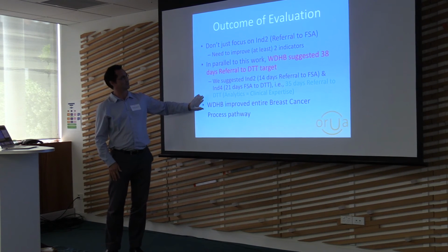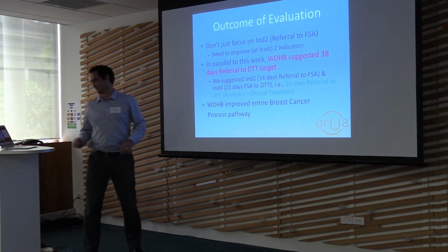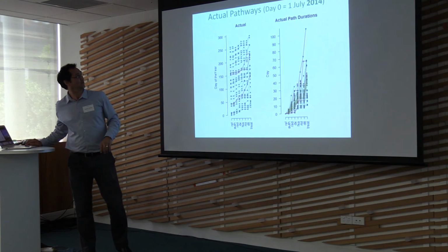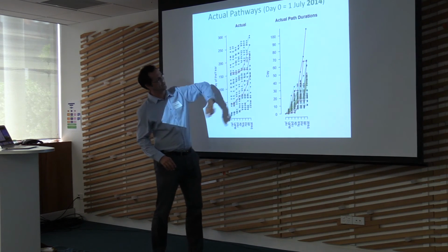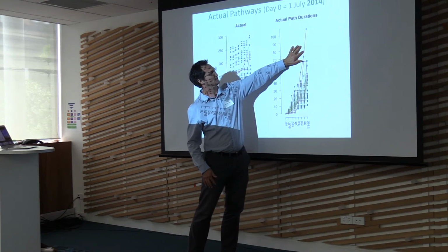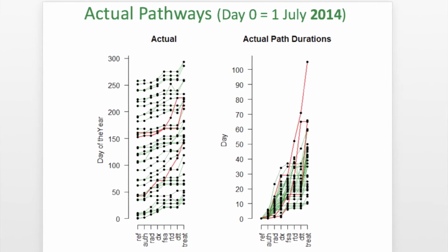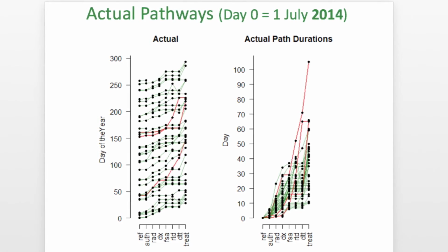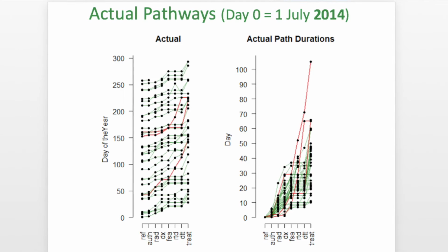Waitemata DHB subsequently to our first analysis improved the breast cancer pathway, and now what it looked like from in 2014 was this, so you can see a lot less red. And I think they even said that this one here, which looks really bad, was actually a patient going and talking to their whānau about the treatment. So they say this was patient driven, not treatment process driven.